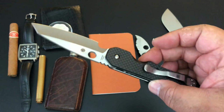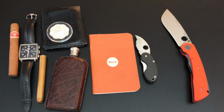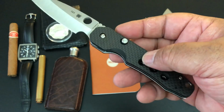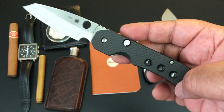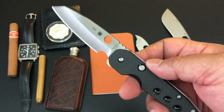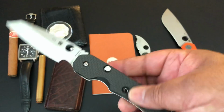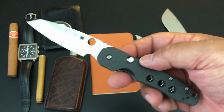But this handle is something else. Carbon fiber. Three index holes that go all the way through, including through the stainless steel liners. Lightens it up, because that skeletonizes the liners as well, but also nice indexing, and a nice pattern. It looks great. But here's the big thing.